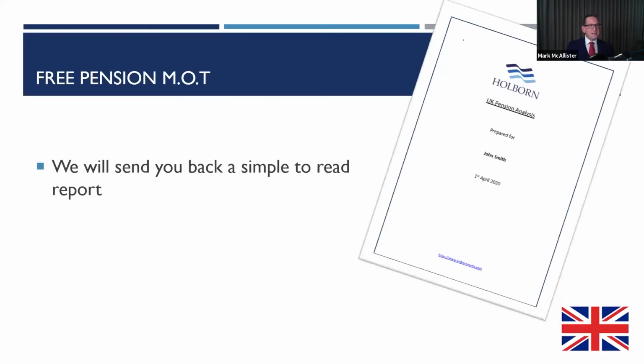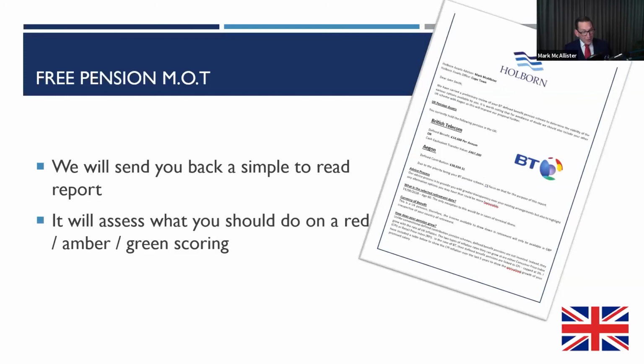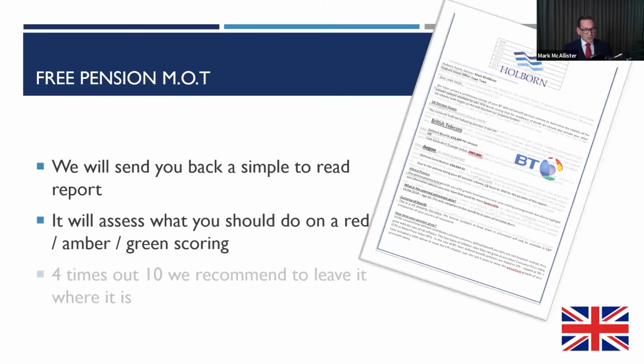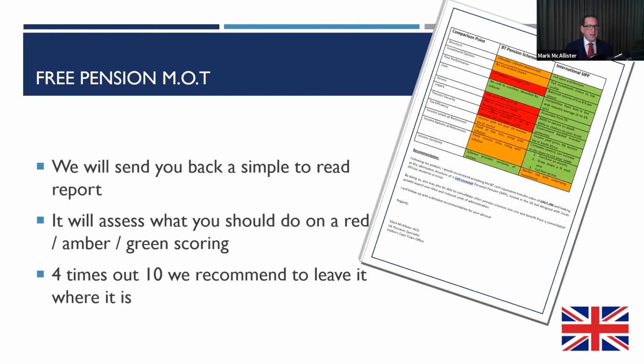What you'll get back from us is a very simple to read report. It will give you a red, amber, or green scoring, so that you understand where your pension is compared with others. So 4 times out of 10, we'll recommend to leave it where it is. 6 times out of 10, we find that there's normally something that could be improved within the structuring that you've already got in place.